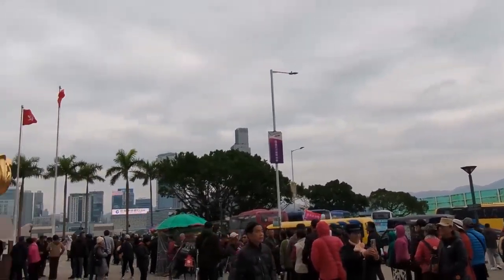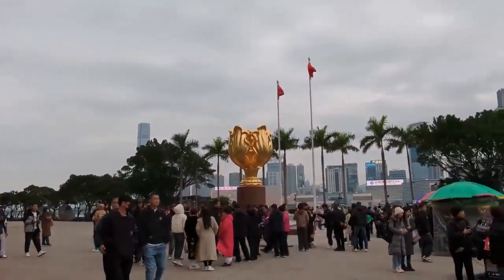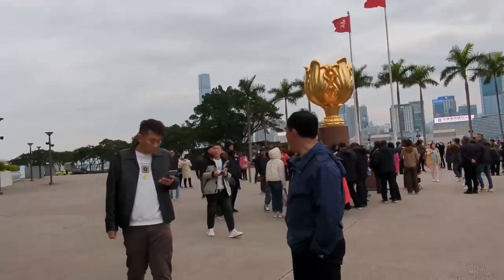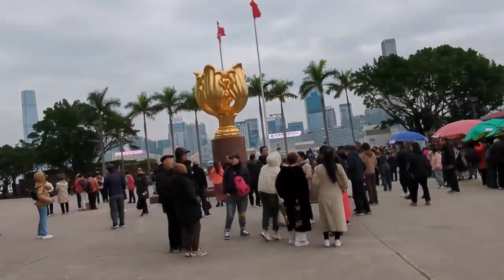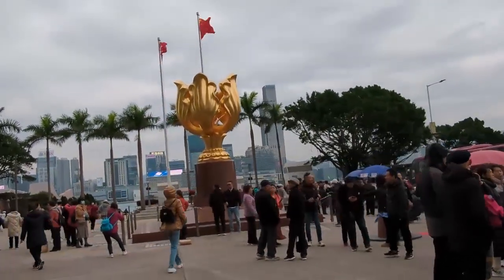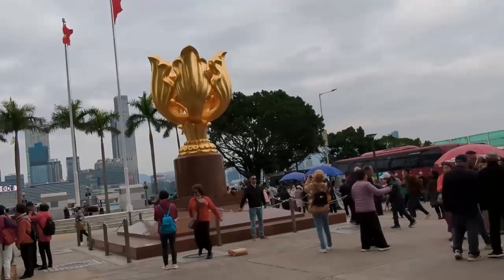Golden Bauhinia Square is one of Hong Kong's most symbolic public spaces, a site where history, national identity, and waterfront leisure converge. Situated in Wan Chai, right outside the Hong Kong Convention and Exhibition Center, the square features a 6-meter gilded sculpture of the Bauhinia blakeana, Hong Kong's floral emblem. It was a gift from the Chinese central government to commemorate the '97 handover, marking the establishment of the Hong Kong Special Administrative Region.